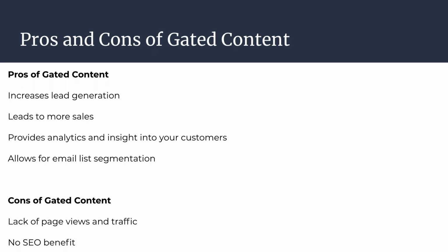The cons are that your page views and traffic will be lower, because there is that barrier to access your content, and there's no SEO benefit. It's not like you could optimize those pages. They're not crawled by Google.